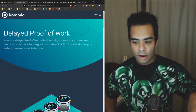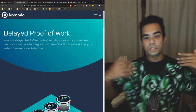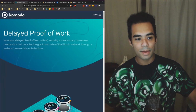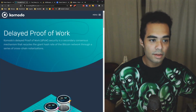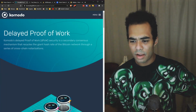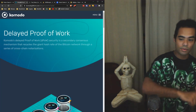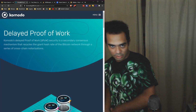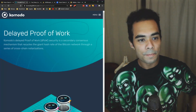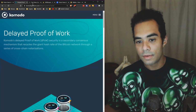Pretty much, they are able to use the security of Bitcoin and Komodo to shield their network, Pirate chain specifically. And they do that by stamping the Bitcoin blockchain, through Komodo specifically. They stamp the Bitcoin blockchain, I think it's about every block or so, to make sure that if someone tries to attack Pirate chain, they need to attack Bitcoin first, then Komodo, and then Pirate chain. If they get past Bitcoin, then they're all screwed. But for the most part, no one's going to get past Bitcoin. So, delayed proof of work just increases the security aspect of Pirate chain itself and Komodo.